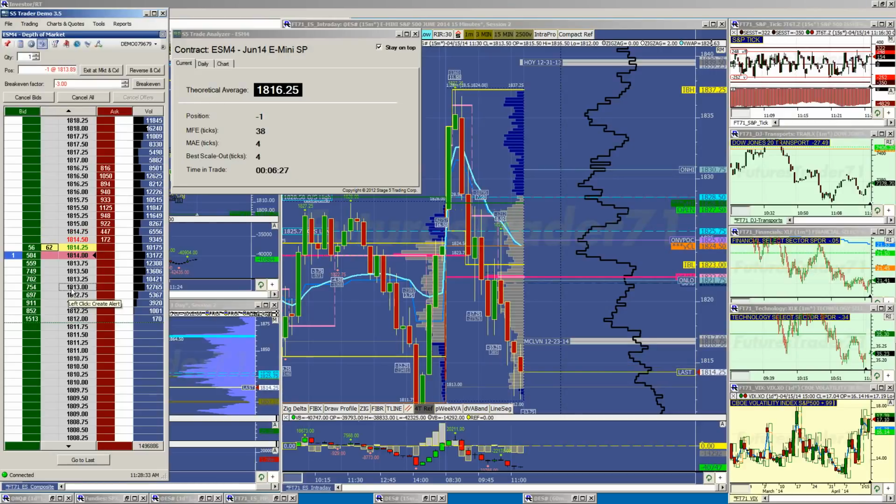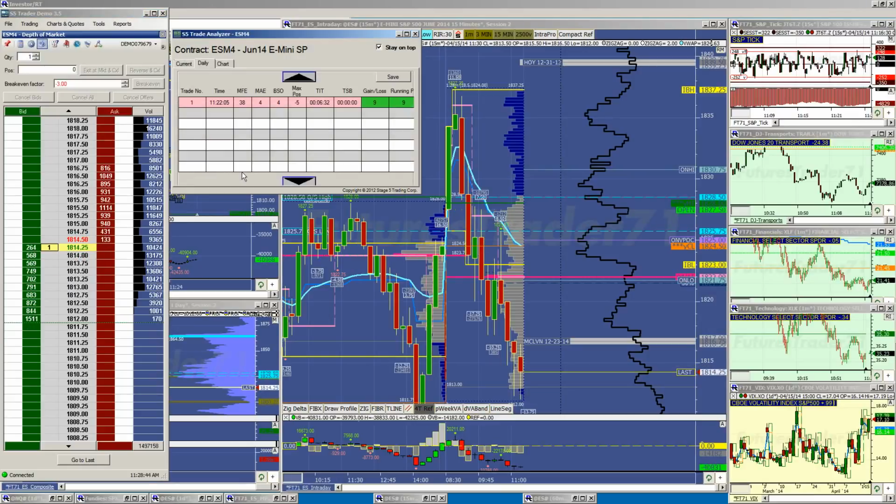Right. Let me combine a couple of questions here. Ron wants to know what chart you're looking at to determine if you're correct with your entry, and Tiger is saying, what kind of chart are you using? What is a 2-tick Renko chart?